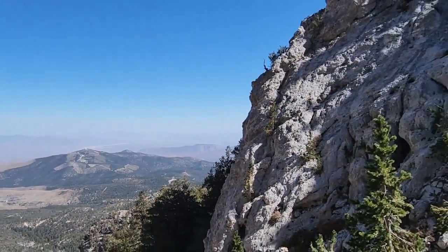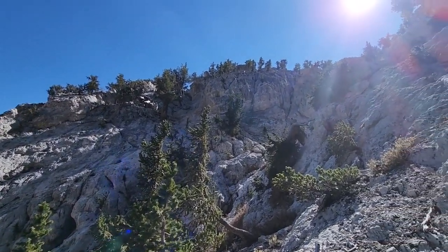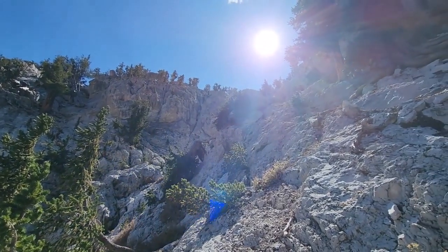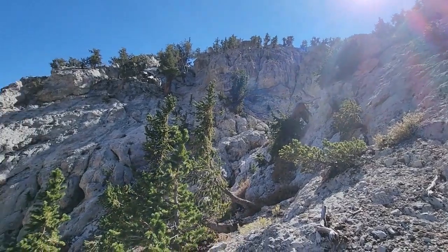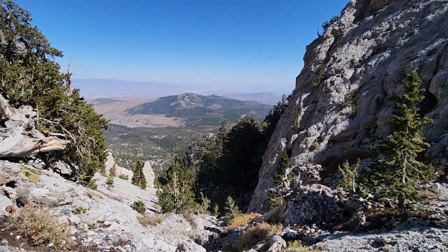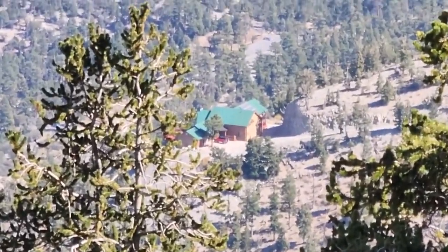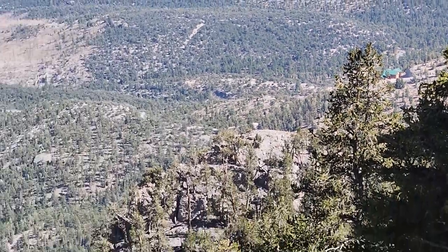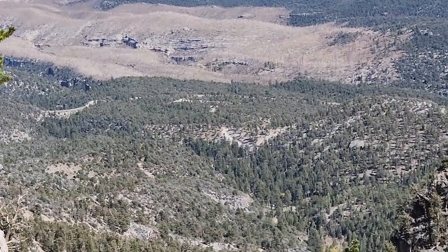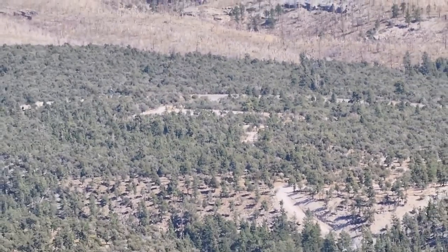And then circling around, yeah, that's the route up to the main summit of Mummy. Wow, you're getting into pretty technical rock climbing. And by the way, I was wrong about the director's house. That's the director's house. So that road that we saw below is actually the road that leads down from Camp Stimson to Deer Creek Road.